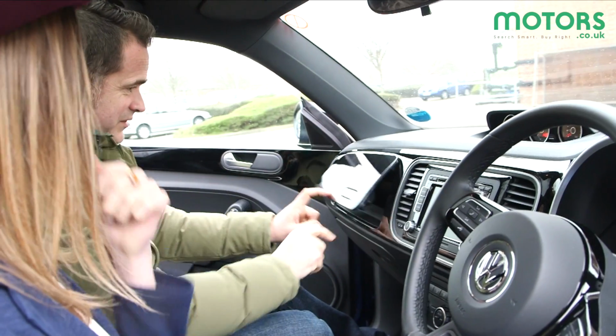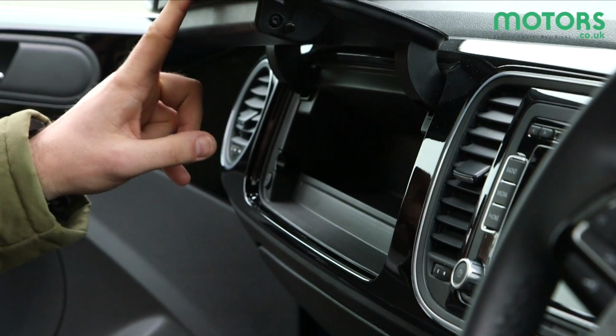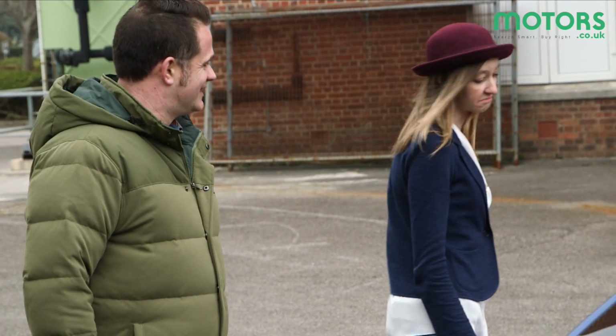The wheels look like MP5 spokes. The gear knob almost looks like a black ball like you used to have on the gear knobs back in the day, and even the upper glove box is styled in the same way as the original Beetle. So actually, yeah, I really like the look of this car.